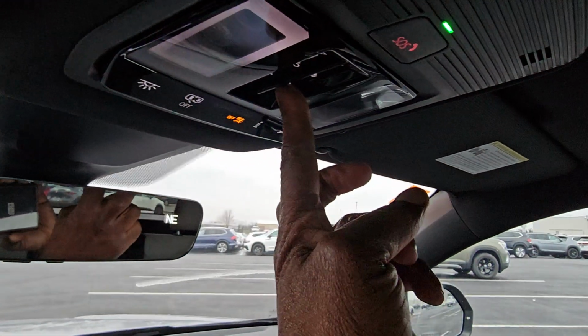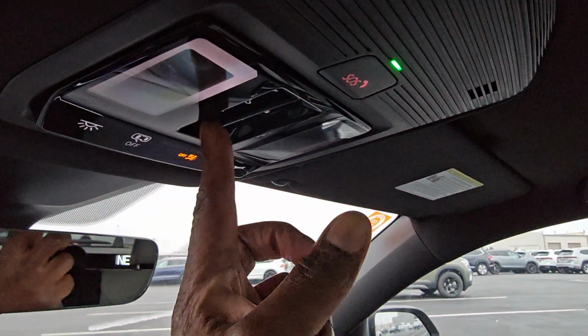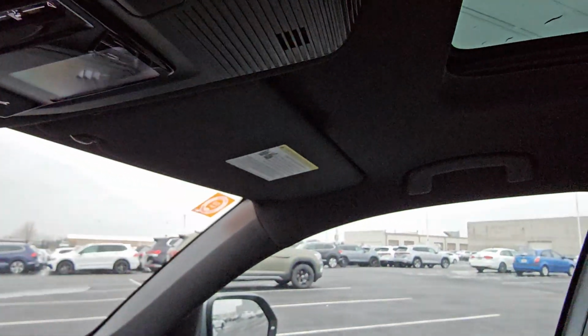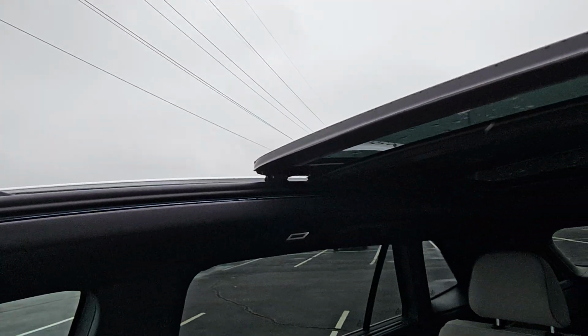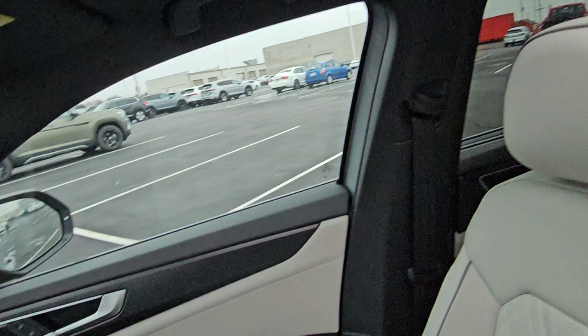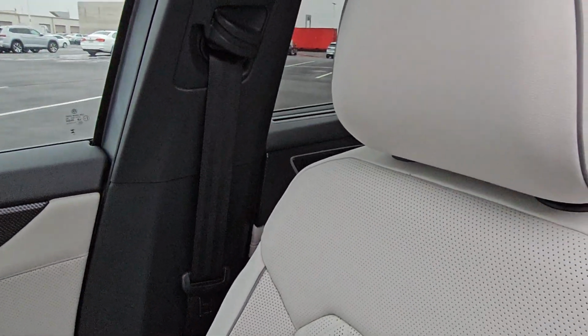You can swipe right here, touch and swipe back, opens that sunshade up. And then on the left swipe bar right here, touch and swipe back, there goes the sunroof. It tilts and slides back. Pop-up windscreen right here. That pane of glass stacks on top of that one. The glass is tinted, as you can see there, and it makes it look way brighter in here. This is so nice on the interior here.